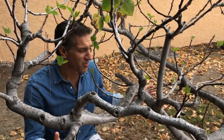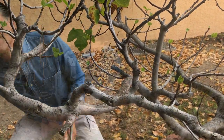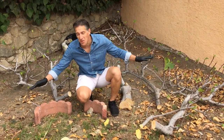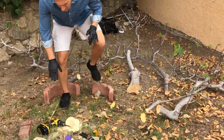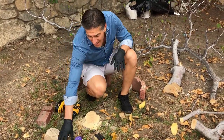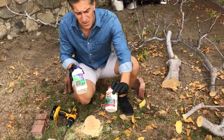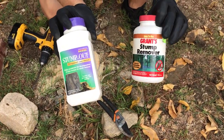So at this point, we're gonna remove the tree, and I'll share the final results with you in just a moment. So here we are, less than 10 minutes later, a handsaw and a lot of pieces of fig. When you take it down to the stump, I brought over here my power drill. What we're gonna do is drill holes into the base of the tree, and then you have the option to either use a product such as these, which is, here's a Grant's stump remover, and a second one is here called Stump Out by Bonide.